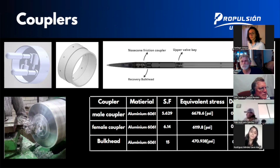Well, the couplings are manufactured from 6061 aluminum. And in the next table, you can see the characteristics. These characteristics were obtained from simulation in the ANSYS software. The next, please.